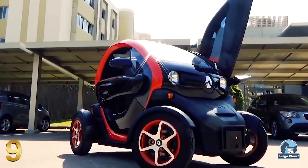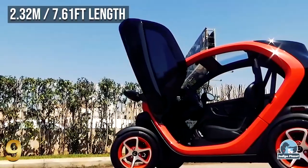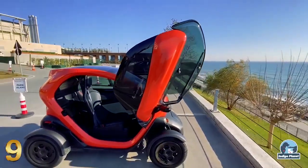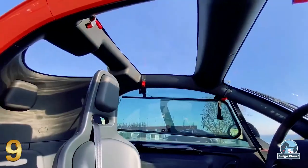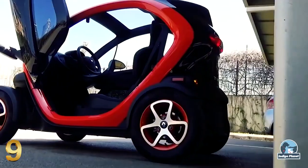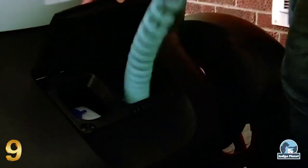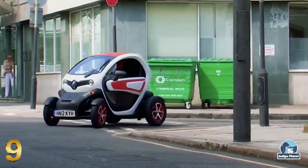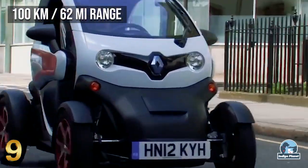This little vehicle, measuring just 2.32 meters in length, comes packed with some cool features and amazing technological advancements such as scissor doors, panoramic clear sky roof, on-board computer, energy recovery system, etc. Its 6.1 kilowatt-hours lithium-ion battery provides the tiny vehicle with a range of 100 kilometers on a full charge.